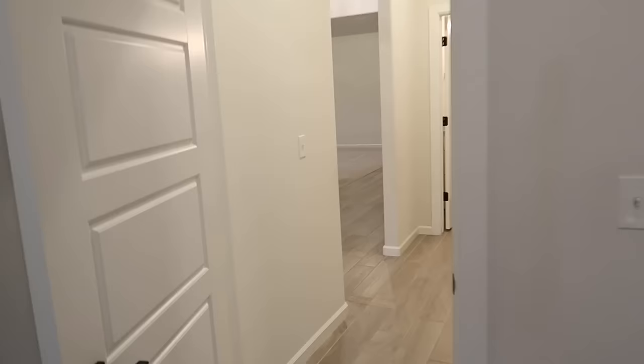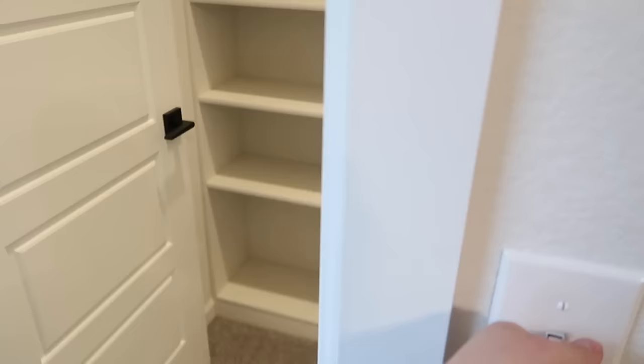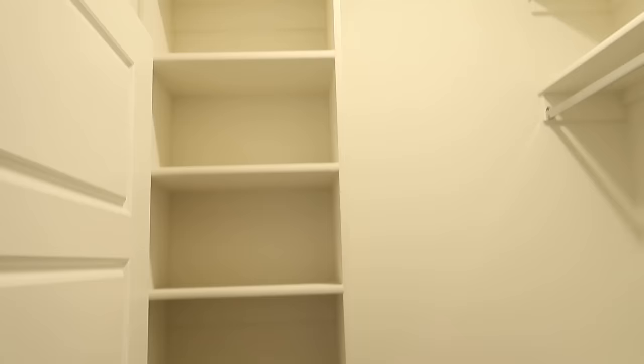And then coming back out through here on this side, there is another bedroom. I'm not sure which one I'm gonna take and which one Austin's gonna take yet, but just another bedroom, nice little window, and then has a nice closet, kind of the same thing. And then through here is the guest bathroom.